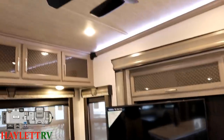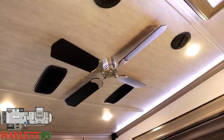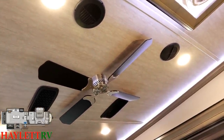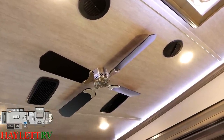Now, once again, I'm getting ahead of myself. I'm sorry. Let me look back up top here. 12-volt ceiling fan. Historically, Montana's had 110-only fans. Now, on a super flex solar Montana like this one, it doesn't matter because it could basically run anything you wanted anyway. But the thing that you're not seeing is the air conditioner.